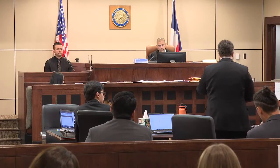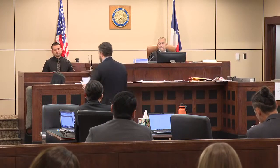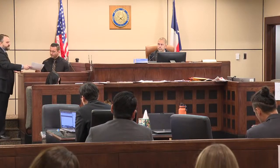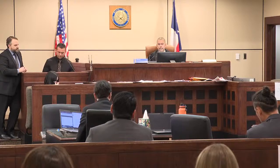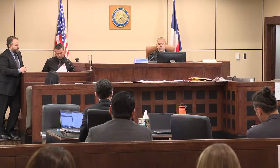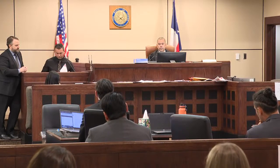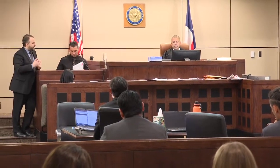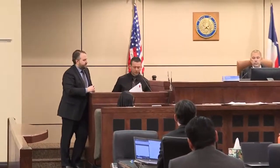I'm going to approach with a sketch. I'm going to show you what I marked as State's 98 and 99. You take a look at these two exhibits. 99 is three pages. Those are the diagrams, in fact, the diagrams from the State. They are. State's 99, that's the diagram itself, and it has a legend or a key to tell you what the numbers stand for. Correct. Your Honor, the State offers into evidence State's 98 and 99. Judge, we reviewed it.